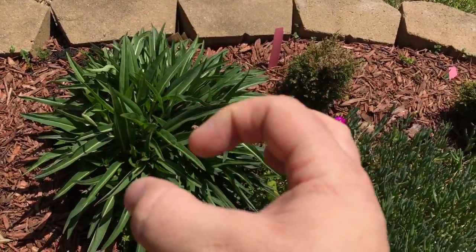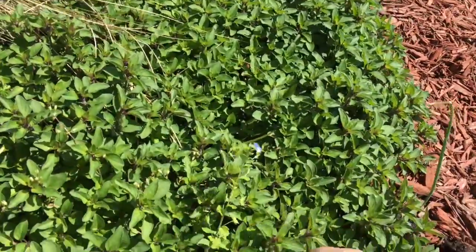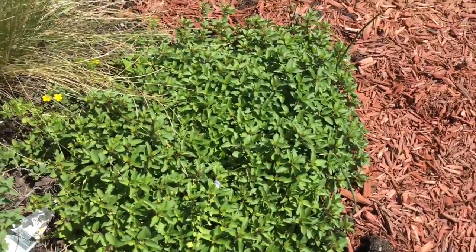They're, I don't know, about that big, I guess. This is an oregano of some kind. Can you smell it? Yep, definitely oregano. Doesn't look like much now, but it will have flowers later on in the season.